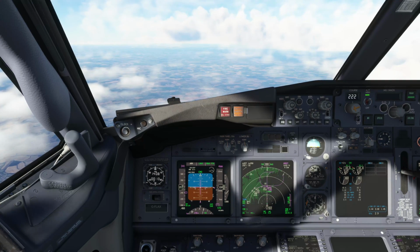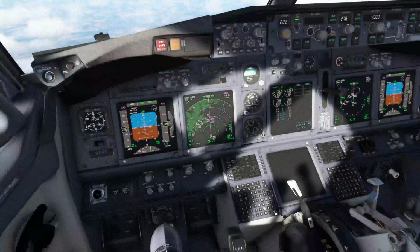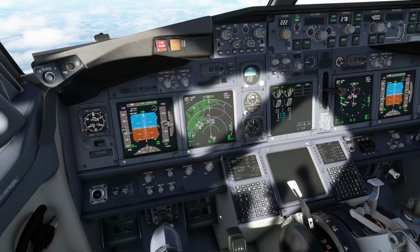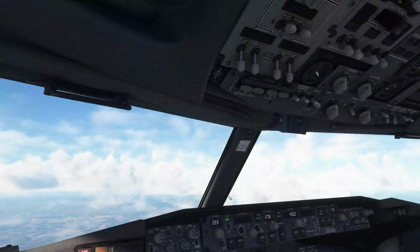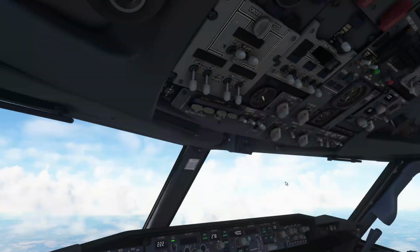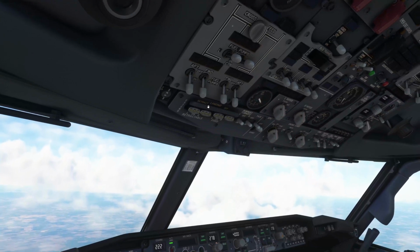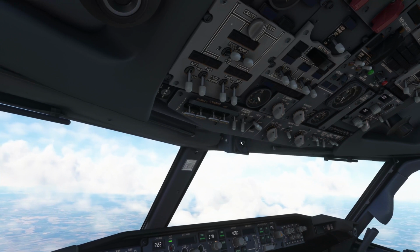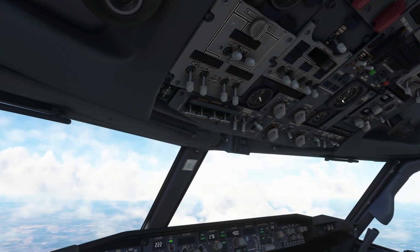Okay, we're getting an FMC message there. Was flashing for a second. We're slowing down to 240. We're below 10,000 feet. So cabin pressure is checked and everything is good. Landing lights are going to come on. Runway turnoff lights will come on. Seatbelt signs, cabin lights not required.